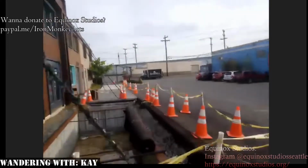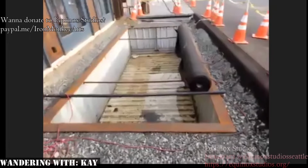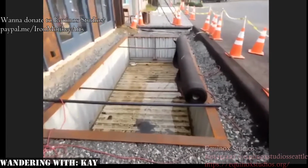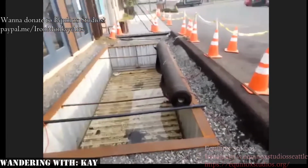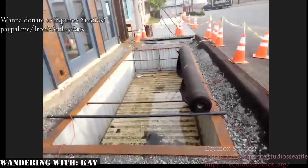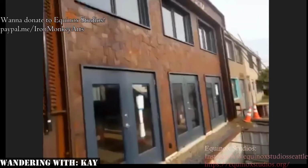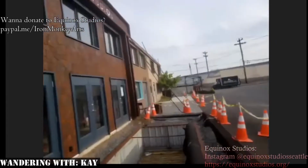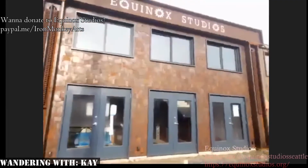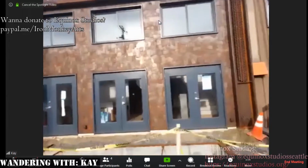Well, this, while not art, is a pretty interesting water retention unit that is recycling the rainwater from the roofs of Equinox and storing it in this cistern to be redistributed to watering the plants around Equinox. So that's some pretty interesting stuff. This bit was going to soon be our cafe. But now, since the end of time, not quite sure when that will be happening.